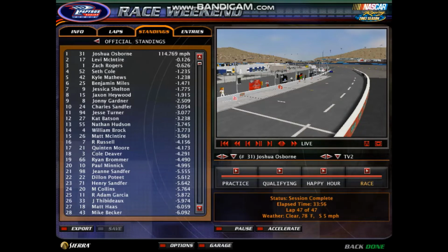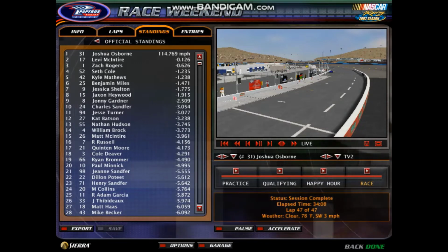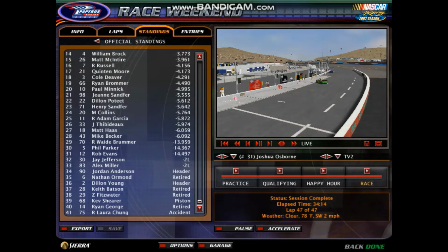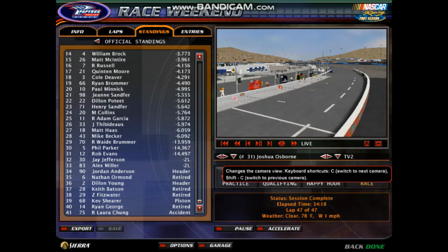15th will go to McIntyre. Christian Russell, 16th. 17th will go to Quentin Moore. A pretty good finish considering what he went through. Cole Deaver, 18th. Ryan Brommer and Paul Minnick, the finishing top 20. Then it's Gene Sanford coming home 21st. Then the rest of the finishing order, Dylan Potee matches his car number, finishing 22nd.